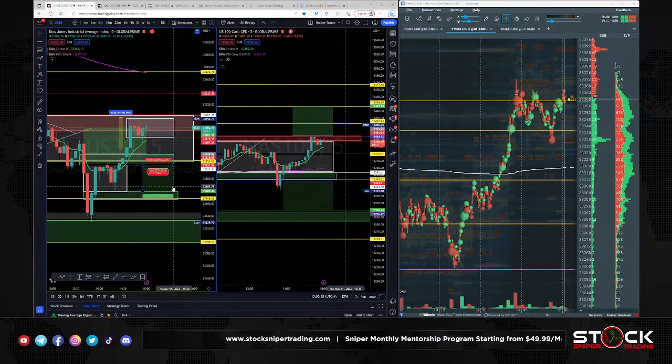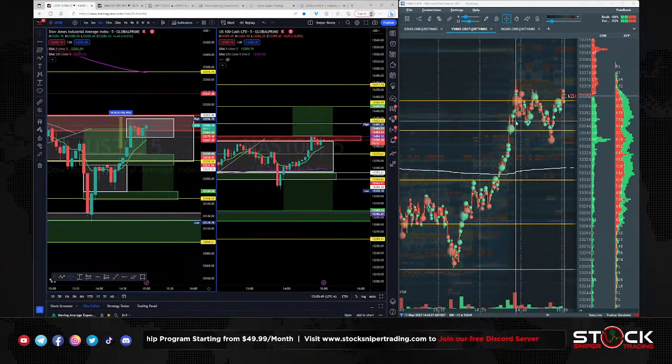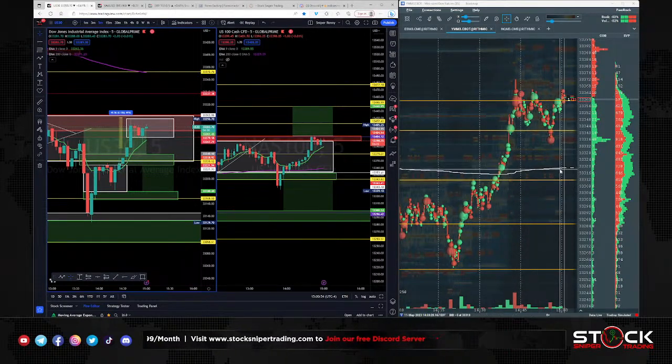MG, what is VWAP? Volume weighted average price. It's a technical indicator. It's similar to a moving average, but it's weighted with the volume and the price action. It's a two-in-one indicator. More institutions use it a lot, and it comes with Bookmap here, so that's why I'm following it as well.